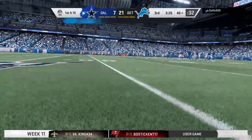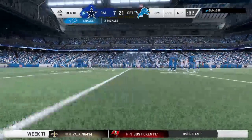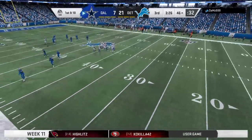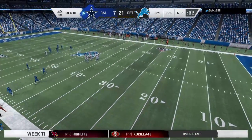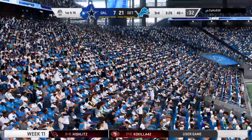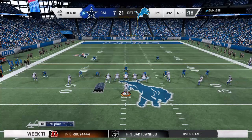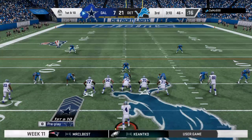Boy, he does it at a high level, doesn't he? Because when I watch him, I think of his vision. Straight ahead, peripheral, also has that sense of where holes are going to be before they actually open. I think that helps set him apart from many of the other backs in the league. So the ball moves into Lion territory now. Here's 1st and 10 at the 46.